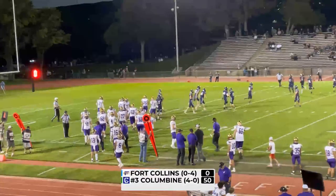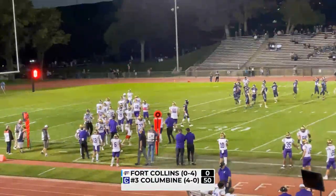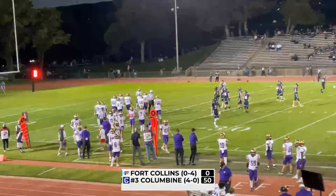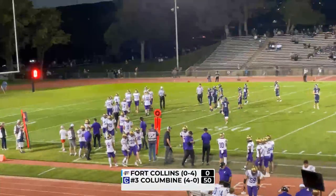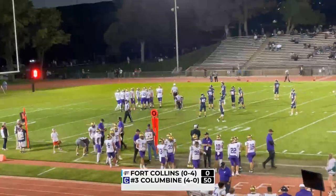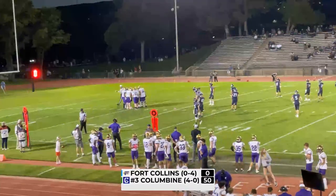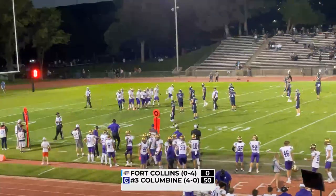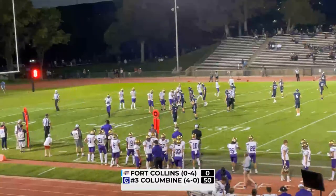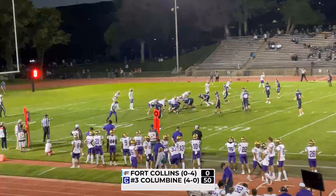Lambkins are going to take over first and 10, right at the 20. So let's see what the Lambkins can do with the ball with 2 minutes left until the end of the third quarter. Looks like they got their starters in. This may be their last series of the night.